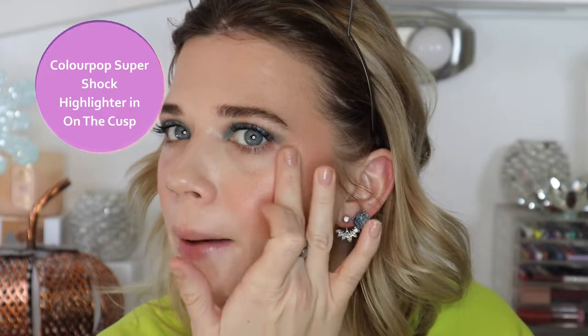Next, my favorite highlighter on the cusp from Colourpop. I love these highlighters. They're my favorite. Take my finger, just tap it right onto the top of my cheekbones. Blend it out. One of the most blendable highlighters I own. I love how easy it is to use. I can just use my finger.